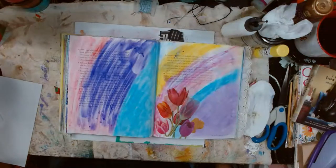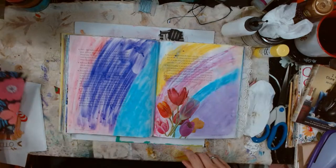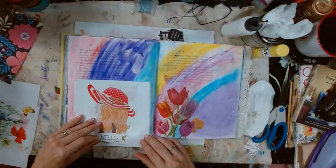Okay, so I picked out a couple that I thought. I didn't put it up to the page though. I don't know. Oh, this is pink. I thought it was red. I was going to put her on here.